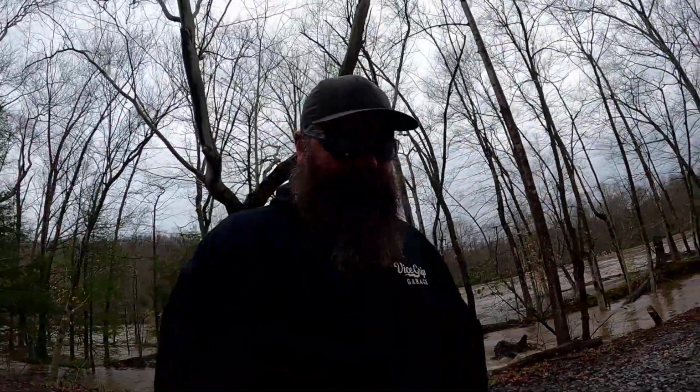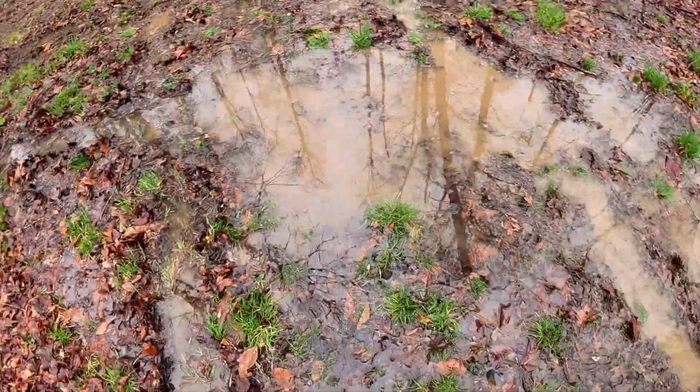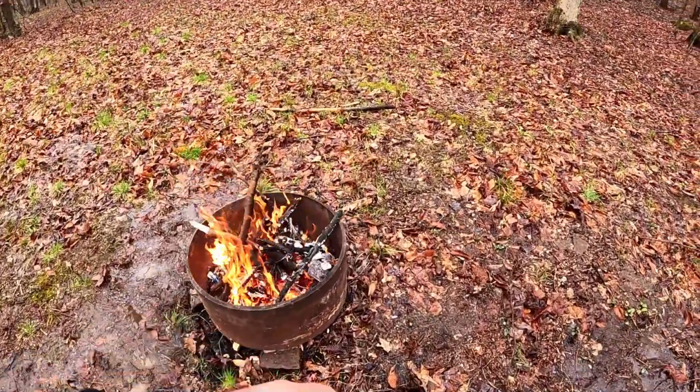Because if you can tell, this is hoodie status, not t-shirt like the last few videos. I think it's like 45 degrees, so it's not freezing, but it's cool enough. So now I gotta get a fire going basically in a swamp because everything is just flooded. All right, well, fire's going pretty good actually.